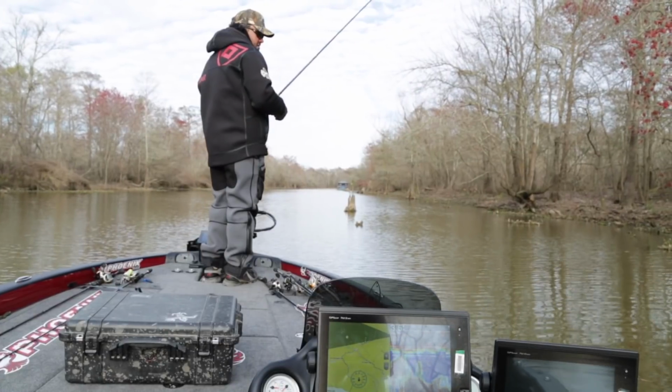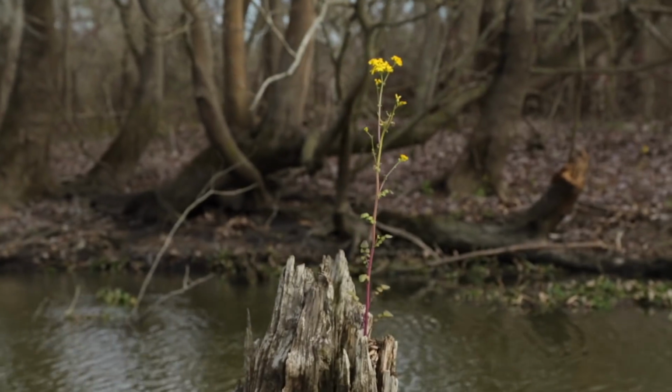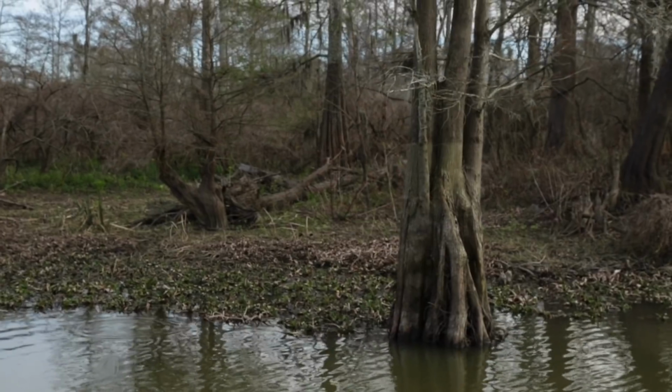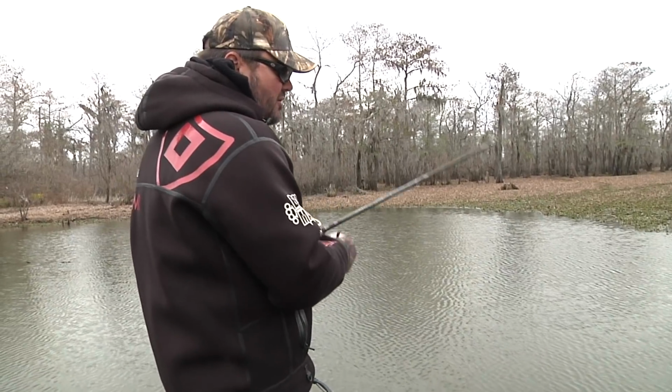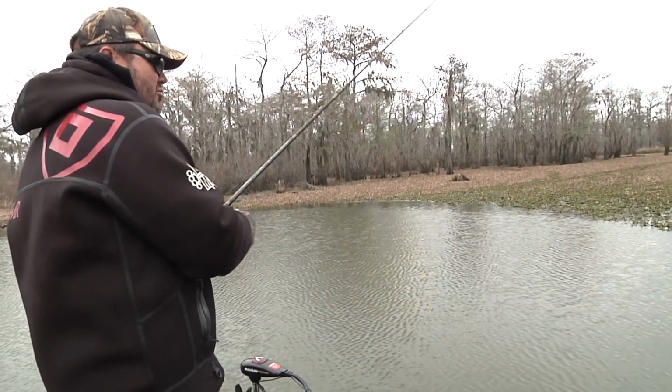Before the bass go into full-on spawn mode, they start staging up in the dead-end canals of the Atchafalaya. On a frigid day in January, Greg Hackney headed out to the basin to target pre-spawners. Fish are not as easy to catch when the water's cold. And I'm talking about bass more so than anything else.